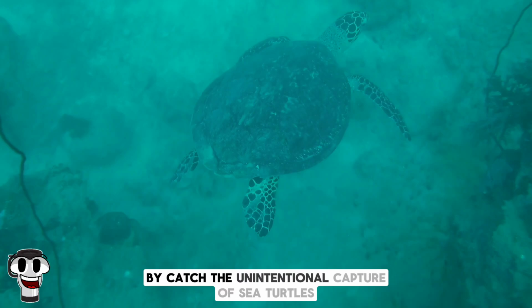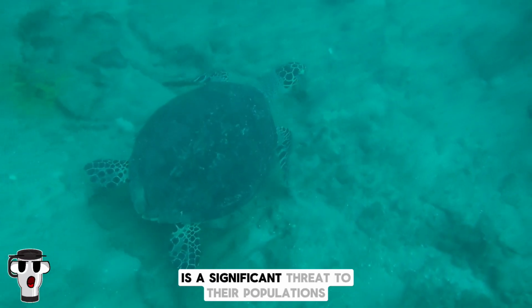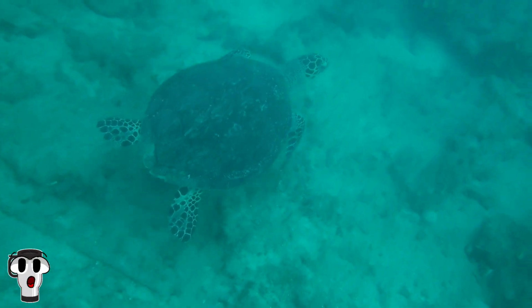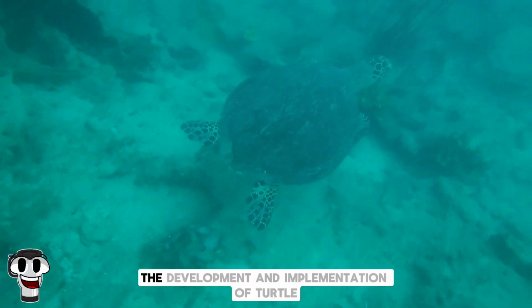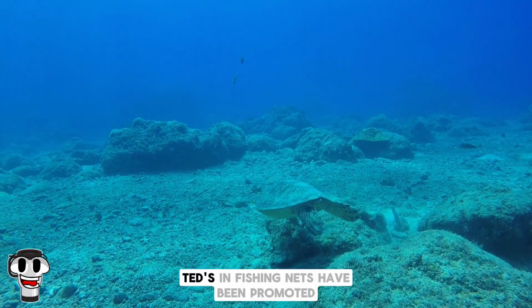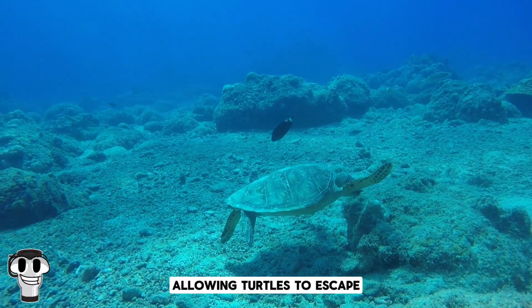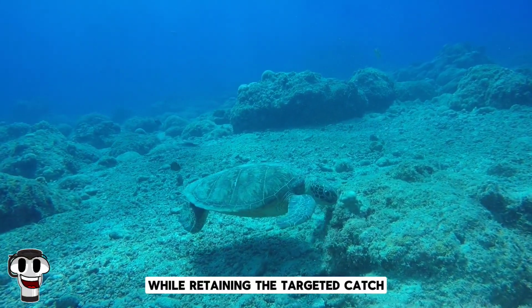Bycatch, the unintentional capture of sea turtles in fishing gear, is a significant threat to their populations. To address this issue, the development and implementation of turtle excluder devices, TEDs, in fishing nets have been promoted, allowing turtles to escape while retaining the targeted catch.